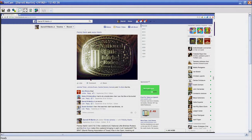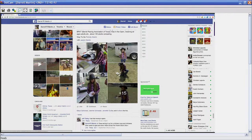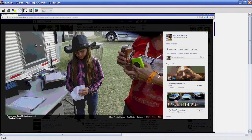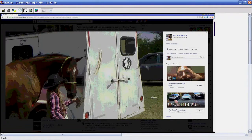She got her natural little britches. I had to look at that twice. Rodeo Association right there, and her first professional rodeo belt buckle. And she's picking up her checks and signing her name and turning in her W-4s and all that fun stuff and counting out her money, letting her horse smell that money. So she had a good time.